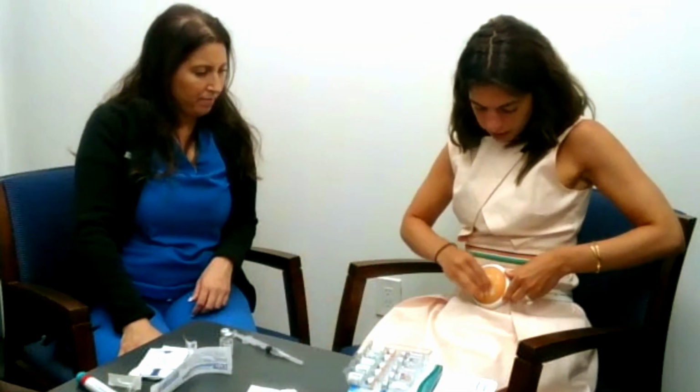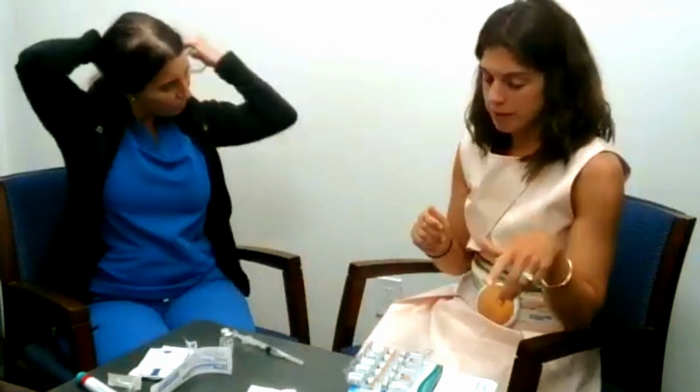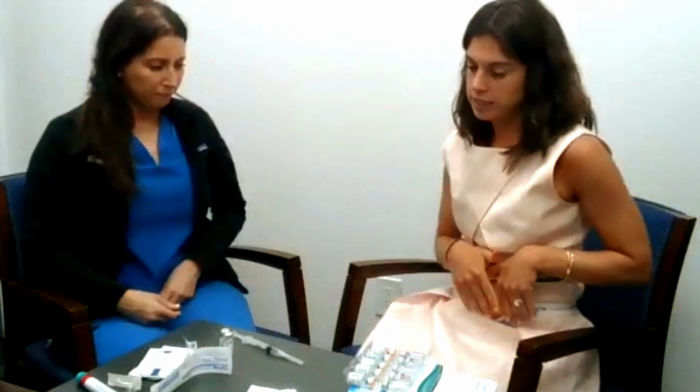Okay, swabbing. And if someone were doing multiple medications, should they be injecting in the same spot on the same side? So it's totally up to you. Depending on your protocol and what your doctor says, for a big chunk of the protocols, you're going to be doing injections twice a day, morning and evening. So it's totally your preference.